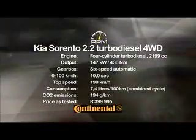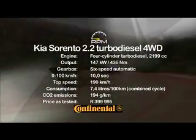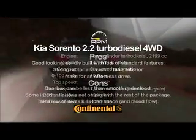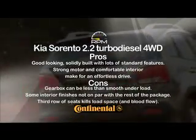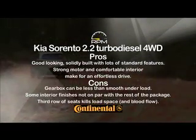The 2.2-litre turbo diesel provides this big car with effortless power thanks to the massive torque figure of 436 Newton-meters. The Sorento is a good-looking and solidly put-together SUV with just about every feature you'd expect at the price, although some interior finishes aren't up to scratch.